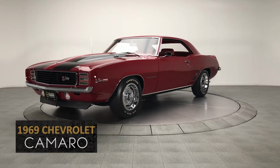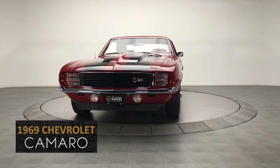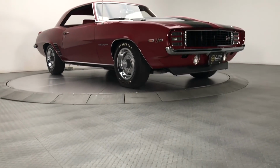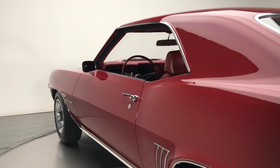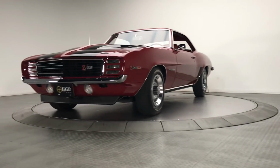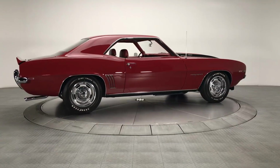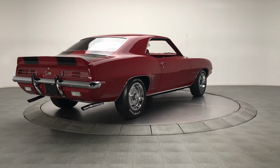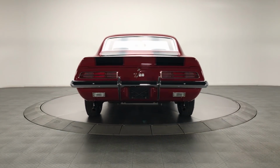The 1969 Chevrolet Camaro. In 1969, the Chevrolet Camaro featured a new, more aggressive look, which included a revised grille. The new Camaro replaced the previous model's Coke bottle shape with a flatter and wider design, making it one of the most popular Camaros ever. Options offered were Sport Coupe Convertible, RS, Z28, SS, Yenko, and ZL1.